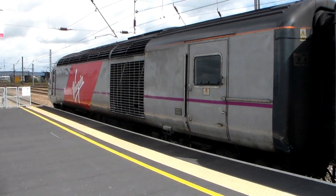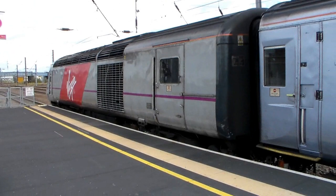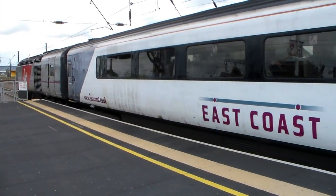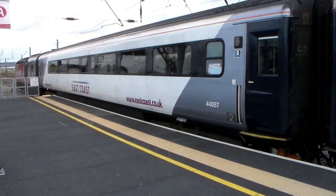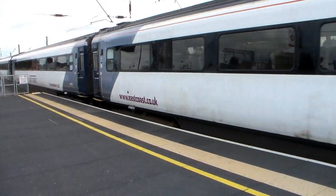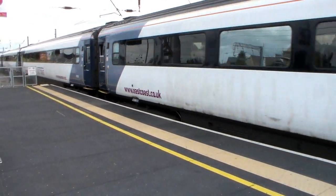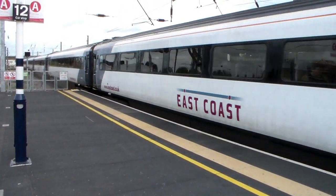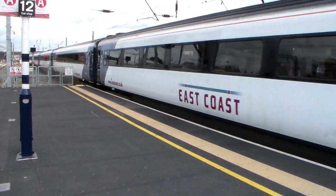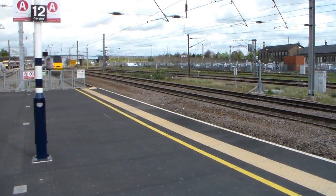10:51 Virgin Trains East Coast service from London King's Cross to Leeds. 43251 will lead the train away. Lead it away for 44057. Forty-two one seven. 407.02. 41165. 41115. And 43295, with 170.115 leaving in the rear there.